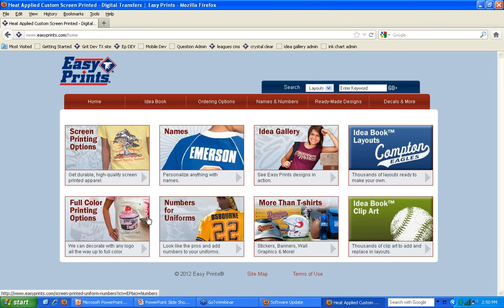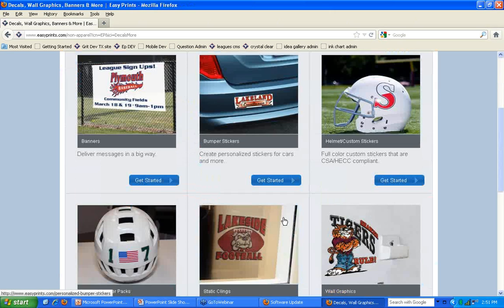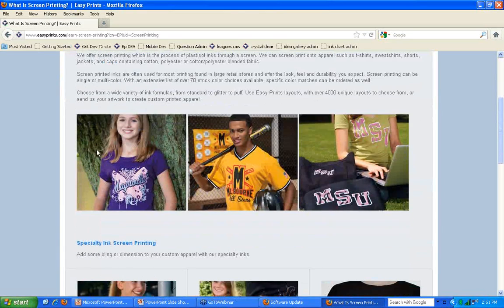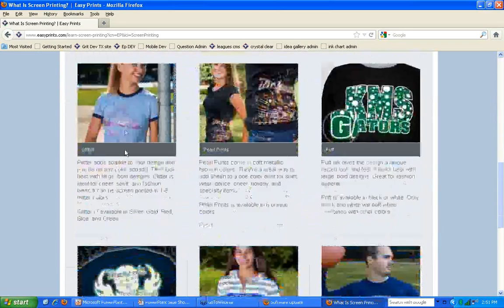The customers can see what you offer. They can go through layouts. They can go through clip arts. You'll notice we've got our non-apparel section here for banners, and bumper stickers, and all sorts of stuff there. We've got a section for screen printing options, full color options if you want to go the digital CAD print route. Your customer can explore all of this stuff. So we'll click on screen printing options, and it shows them examples of the regular types of screen print plus the different things that we offer here.